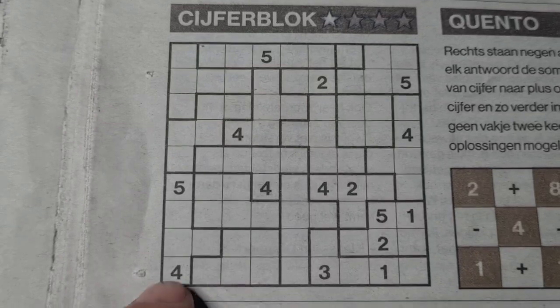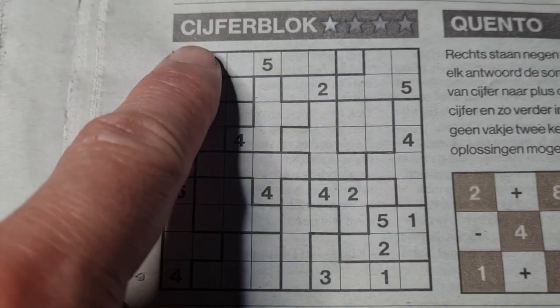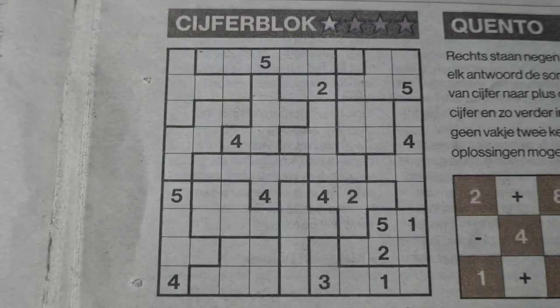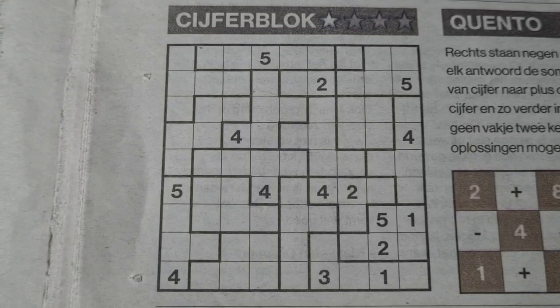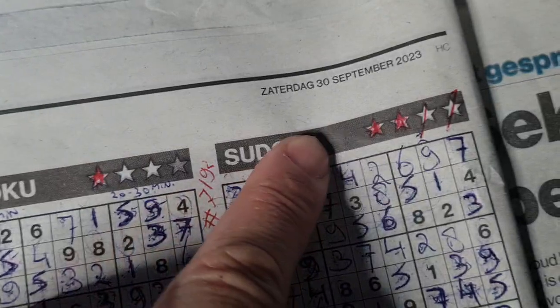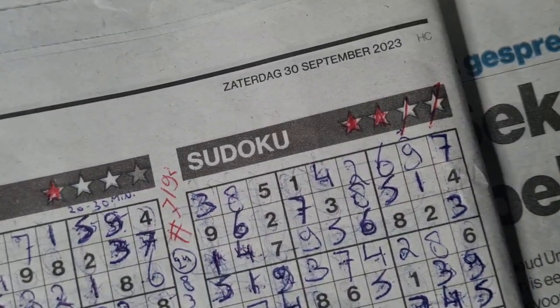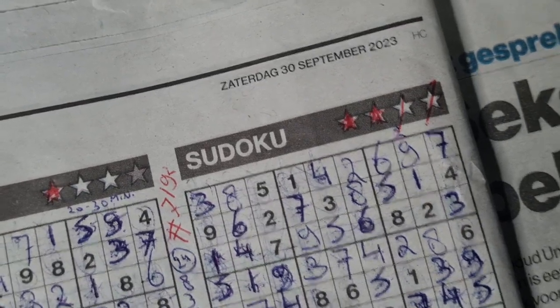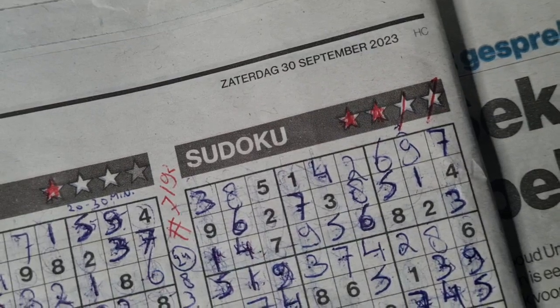Welcome back with the Tectonic, a.k.a. a jigsaw Sudoku. In Dutch, they call it cipher block. In Japanese, Suguru. The last puzzle in this additional, not in today's newspaper of Monday, October the 2nd, 2023. No, it's the edition of Saturday and Sunday, September the 15th, 2023, because in today's newspaper we have no extra puzzles.